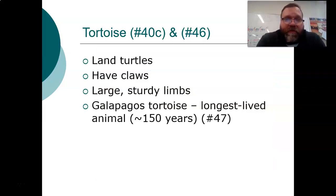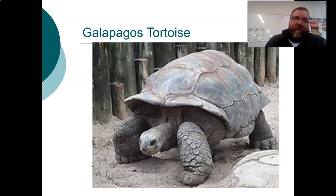And another group, tortoises. Tortoises are land turtles. They have claws and large sturdy limbs. The Galapagos tortoise is the longest living animal. It can live about 150 years, longer than any other animal on the planet. There it is, the Galapagos tortoise.